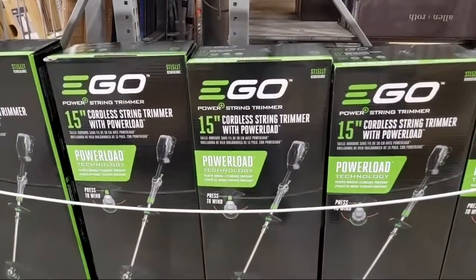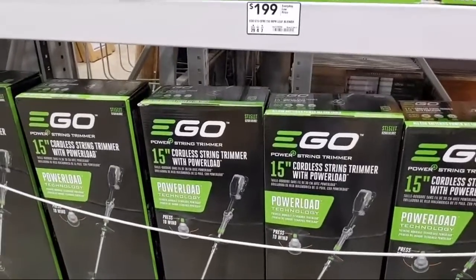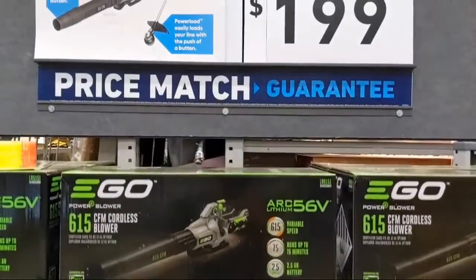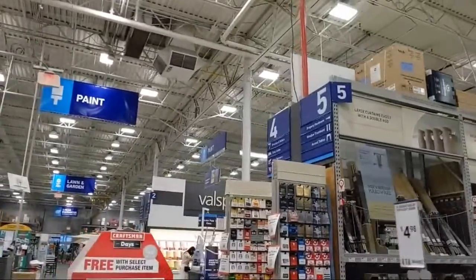Oh, no, it's not. This is their Power Loop string trimmer. I don't know what's up here. This is supposed to be $199, it's saying. I don't know what's going on. I think there's a little typo. What's up, K-Tech? How you doing? There must be a little typo. They got some other stuff going on here.